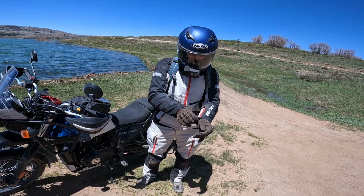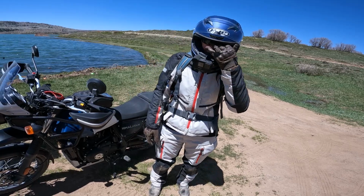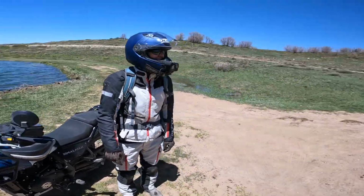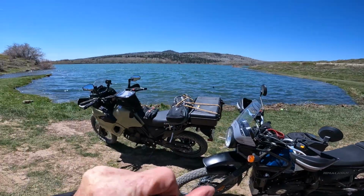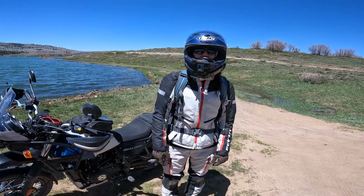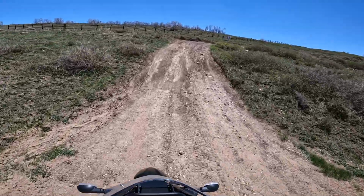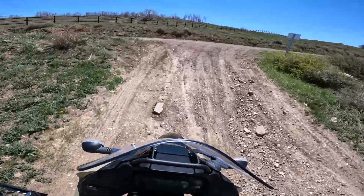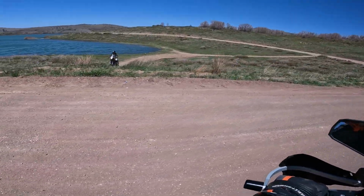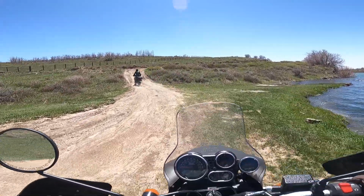Whoo, how cold do you think it is up here? The high was supposed to be 60, but it feels like 25. Oh, because of the wind. The wind's howling. All right, we're gonna circumnavigate this little reservoir here. We're just gonna take the dirt roads around and see what we run into. Whew. It's cold. Oh, here's something a little interesting. Piece of cake. We're at the reservoir and it is windy and cold, but there's no ice on it.